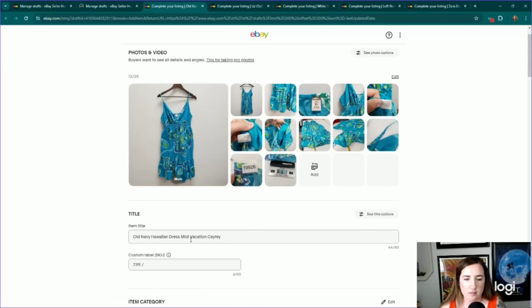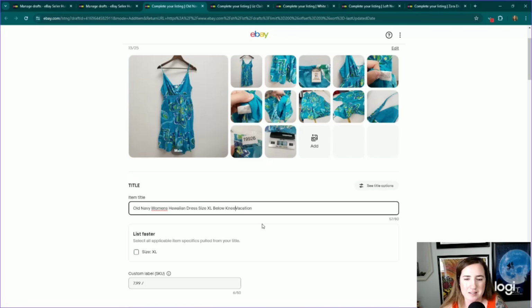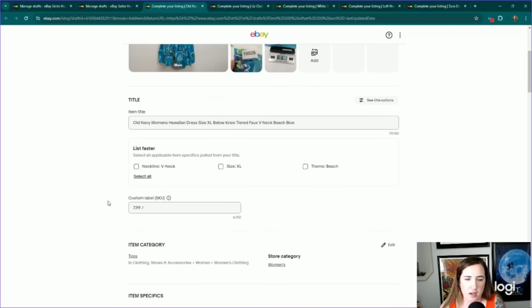Next up, we have an Old Navy Hawaiian dress, size large. I think this is more maxi instead of midi, which technically could be considered midi, but I think it's a little bit more maxi. We're going to do tiered. We're going to do faux wrap. Maybe we should just do V-neck. And I think I'm going to prioritize the keyword beach on here and blue. There are a bunch of other keywords we can use, but I think I know my buyer well enough that those are the keywords that I'm going to choose.